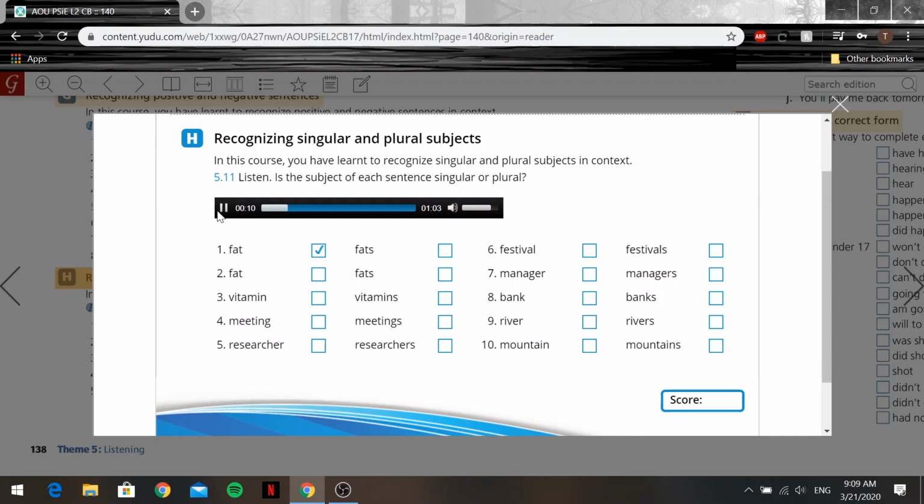2. Fats are in meat and also in milk. Fats are in meat and also in milk. Here fats are used as a general term, so it's in plural.